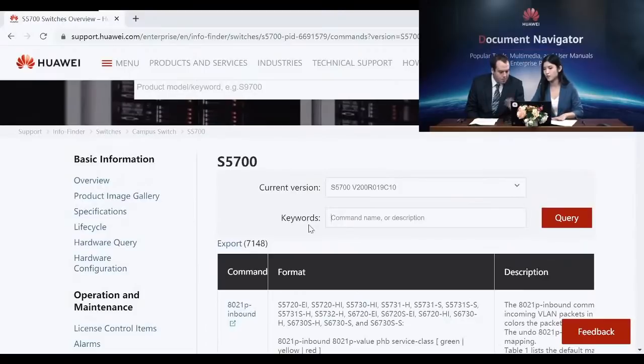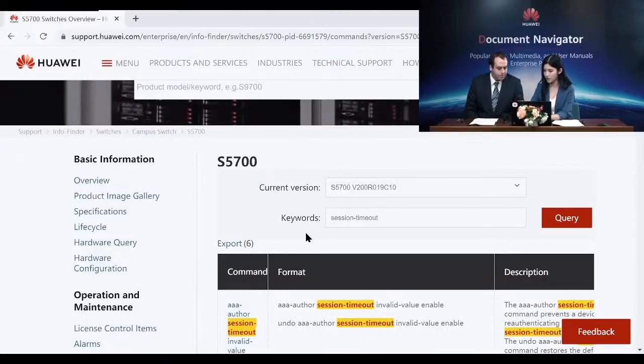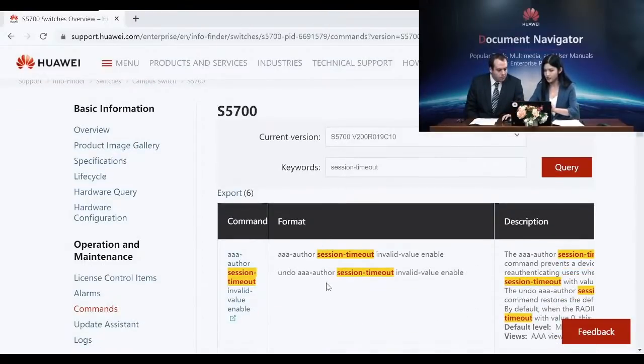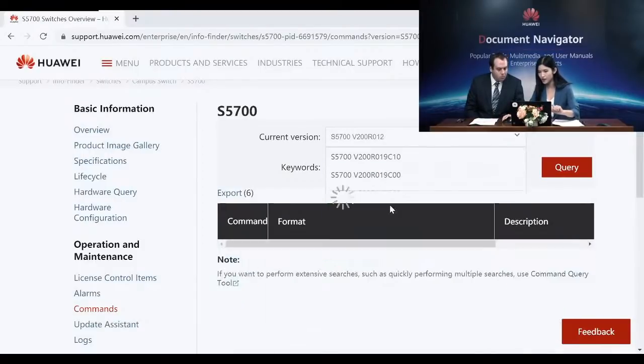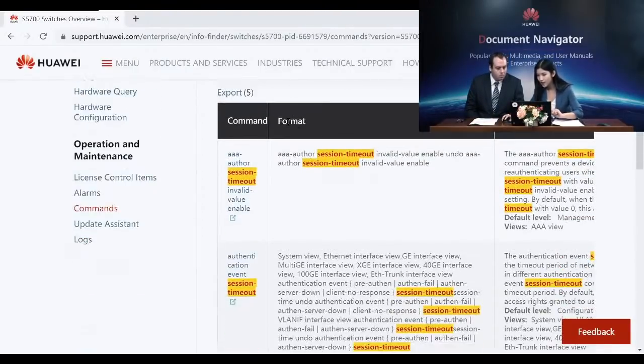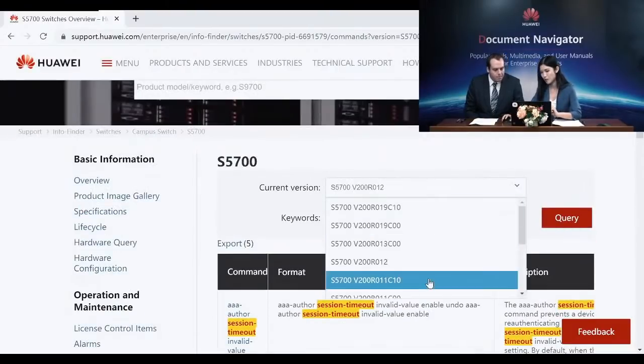Sure. For example, if I want to check for a command, but I can only remember part of it, for example, session timeout. Let's use that as an example. Okay. We query that, and instantly we have all the commands that contain this keyword, highlighted in yellow. We can also switch between versions and see this keyword always highlighted in yellow. Right.